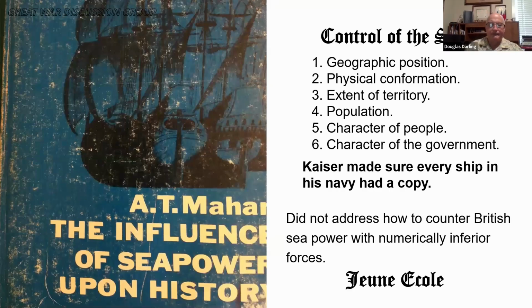Come 1890, Alfred Thayer Mahan's The Influence of Sea Power upon History. That's my copy that I've had since about 1972. Control the seas, six basic characteristics. He kind of forgot about the geographic position being important. Germany didn't have much of a seacoast on the North Sea, and what it did have, you had the breakwater of the British Isles immediately adjacent to it that could control access to it. He kind of forgot about that.